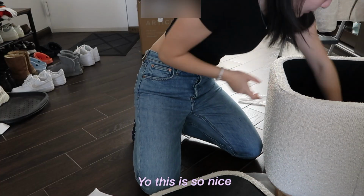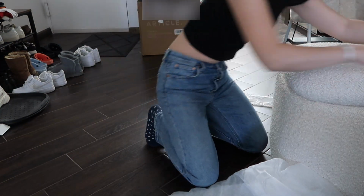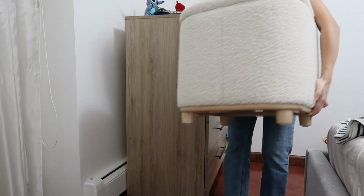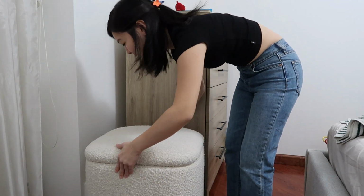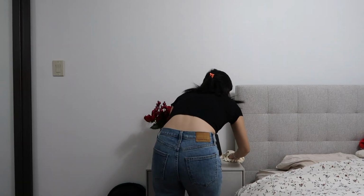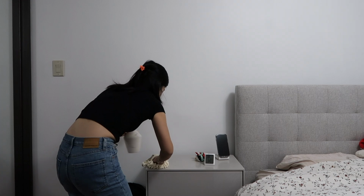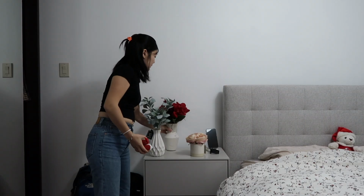Yo, that's so nice. Is it crooked? Gonna put the ottoman here. That's where I originally wanted it to be, but it could change. And also we could kind of move it around the room, but there's storage, which is something I really wanted. I just have to tidy up little pieces of this room and I think it'll look better. So since I bought some plants yesterday, I'm just gonna set it up on our nightstands and around the room.